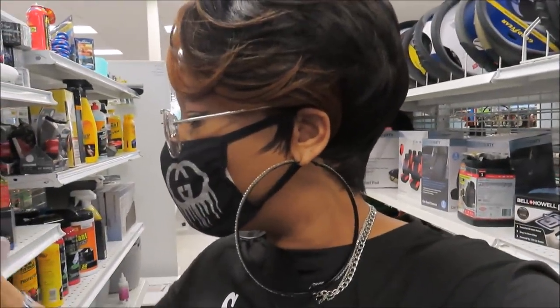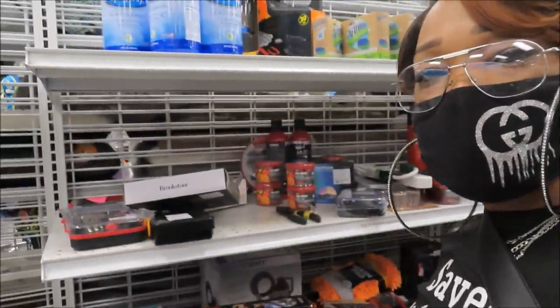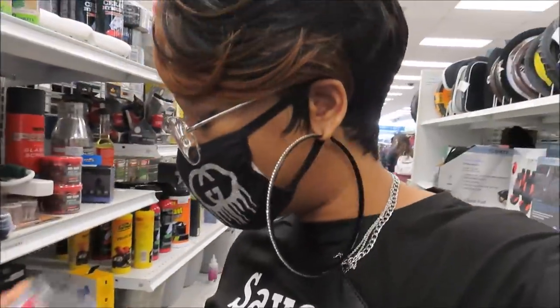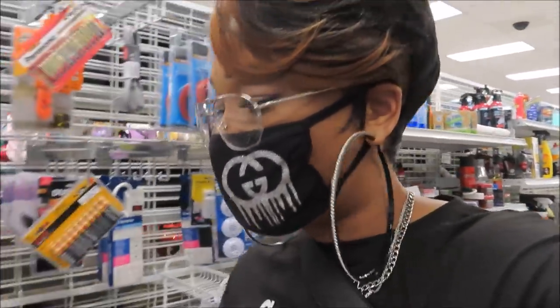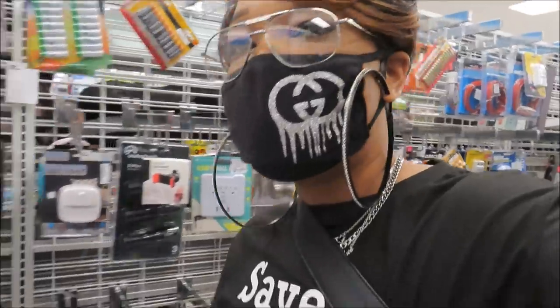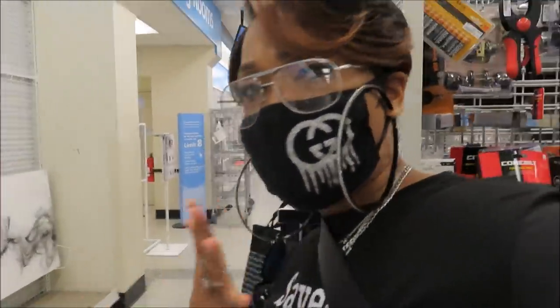But they just got a lot of little stuff just sitting around on this aisle, mainly for your car. I just came down this aisle real quick just to see what they had. It don't look like they really stopped their... Well, yes, they did. I'm impressed.